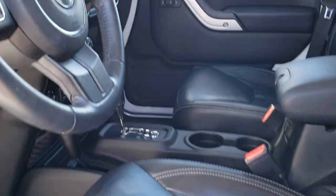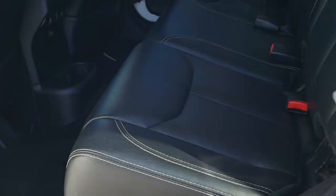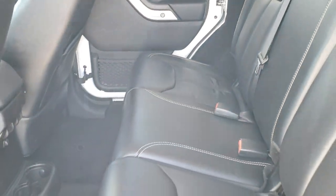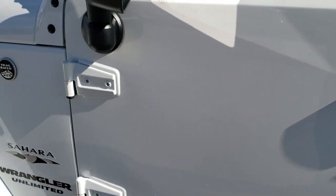Take a quick look at the back seats. Back seats are just as clean as the front seats. No rips or tears back here. It does have the L.A.T.C.H. child safety system for all your child car seats. Factory floor mats back here as well. And these seats do fold down for extra storage. And they go down really nice and flat, which is nice if you got to haul a bunch of extra stuff. I used to have a Wrangler, and I think my seats were down 80% of the time.